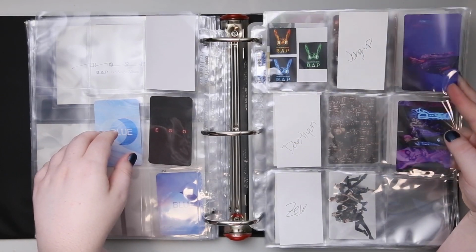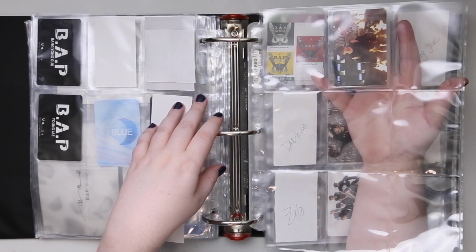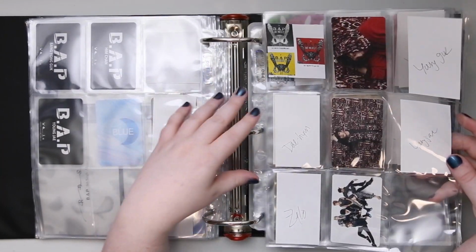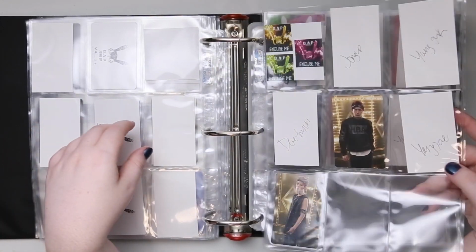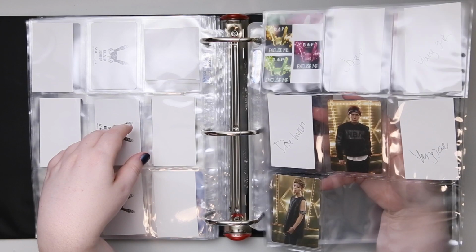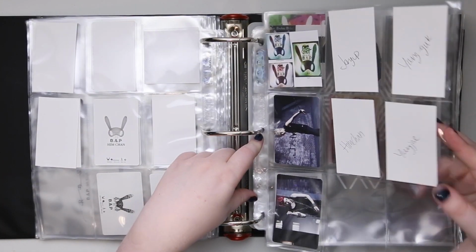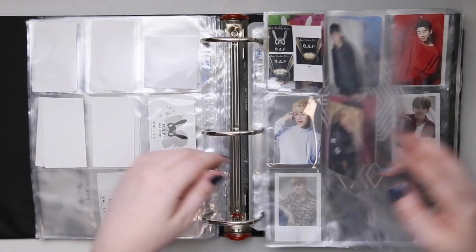And all the Japanese ones. I need to downsize. I don't think I'm going to collect all the Japanese ones. I stopped buying their Japanese albums too. I know they just released another set, or they're about to. I don't think I'm going to buy it. I'm kind of backing away from buying Japanese releases. I'm just going to continue to buy BTS's because they're my favorite, and then Monsta X because they're my favorite.